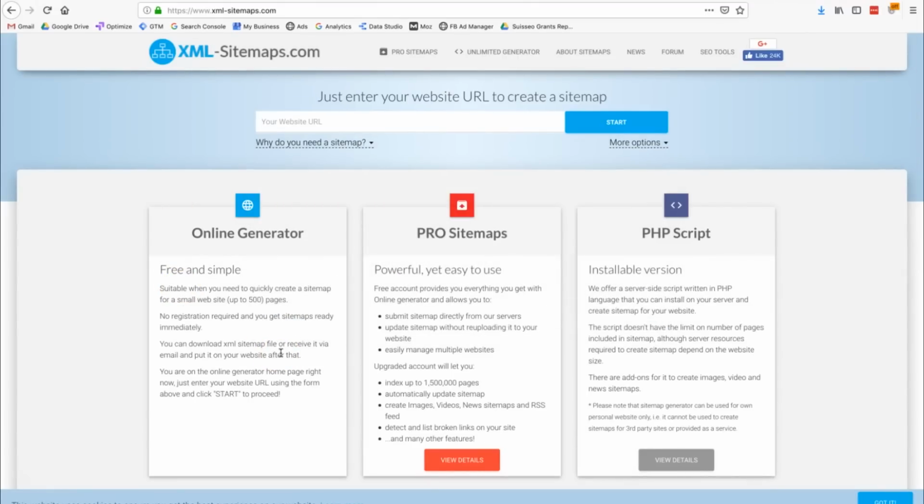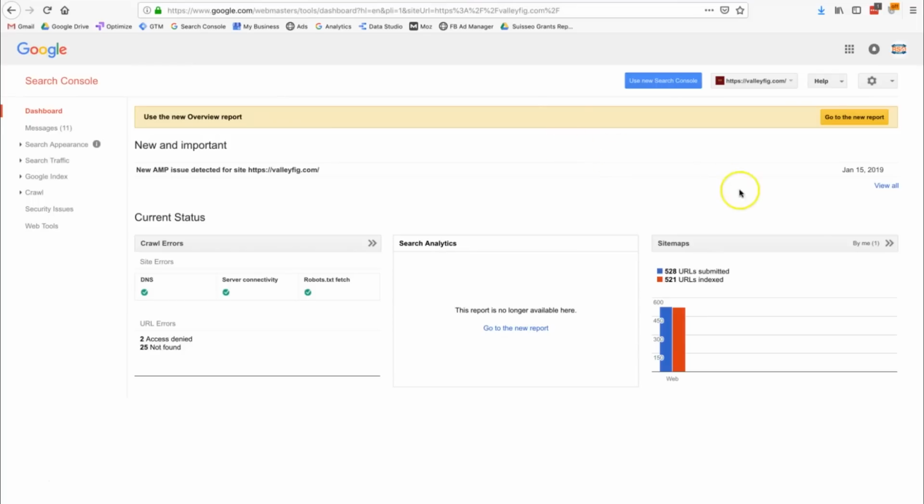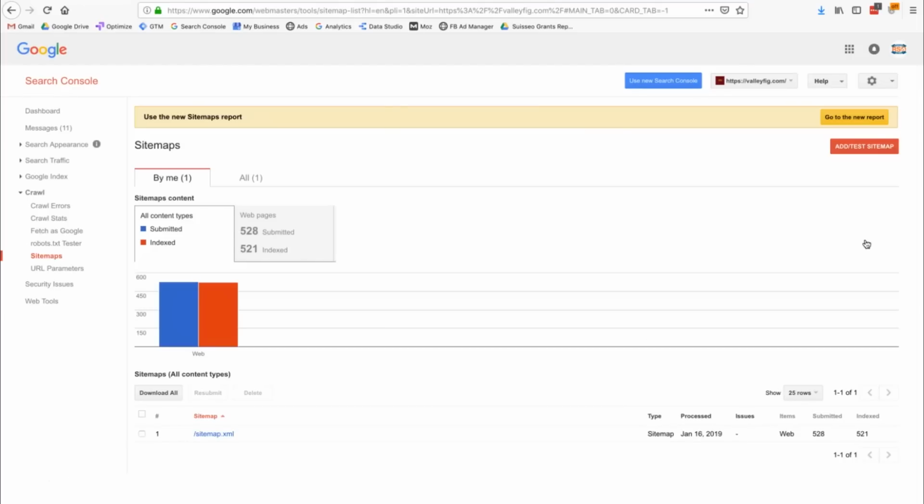When XML Sitemaps creates it, or your platform creates a dynamic sitemap, either way, the sitemap's going to sit in the root directory. And then what we want to do in turn is let Google know where that sitemap is. So in Search Console, we want to be able to submit the sitemap. So you're going to add the sitemap, you're going to let Google know where it is. It should be in the root directory, and it should be called sitemap.xml. And when you do that, Google's going to be able to take those URLs and index them.